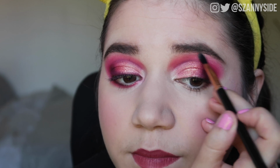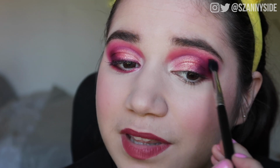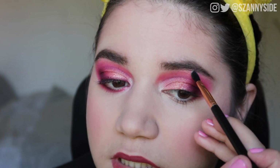And because I'm not precise enough, I messed it up on both eyes a little bit. So I'm gonna just go back with the brush that we used to blend out the shades and blend over it. But it's fine, it looks beautiful, it gives a bit of a glow to the brow bone. You can really see it there. I feel like I need a touch more on this eye.